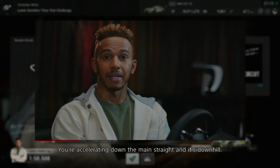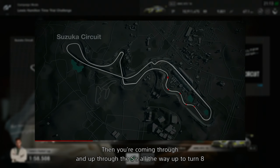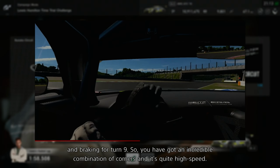You're accelerating down the main straight and it's downhill. Then you're coming through and up through the S's all the way up to turn eight, which is for me probably one of the hardest circuits because it's just a tap of the brakes and you've got to choose the right turning point. You're dipping at the apex and braking for turn nine. So you've got an incredible combination of corners and it's quite high speed.